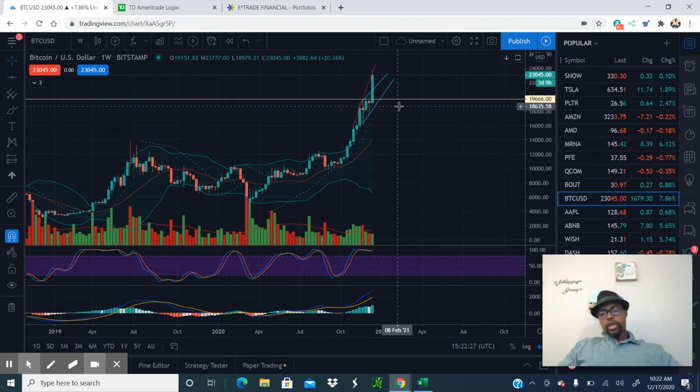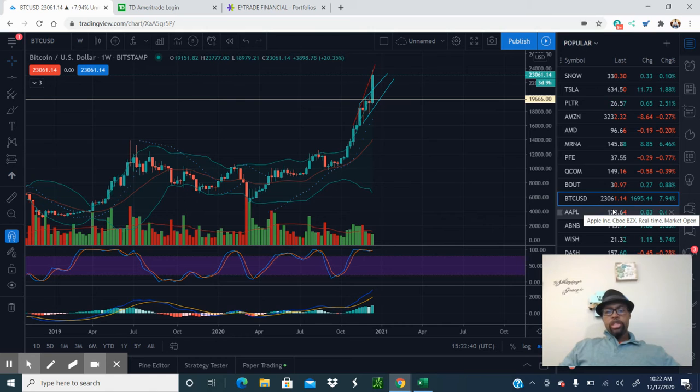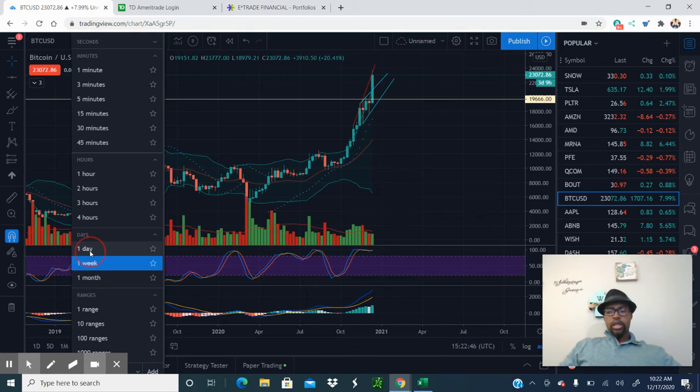And so now, we can take a wait or see approach or wait for a bit of a pullback before we enter. But if you do enter at these levels, I do recommend small entries. And then as it pulls back, you can kind of average yourself in. So that's Bitcoin. Let's go back to the daily.